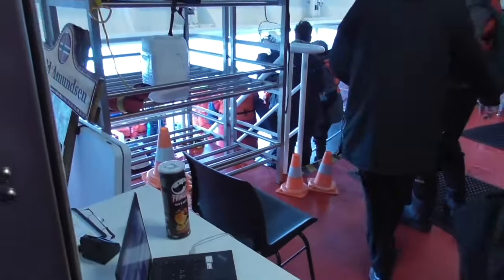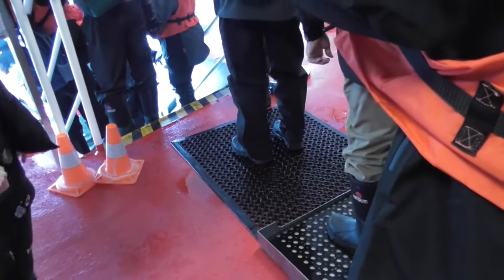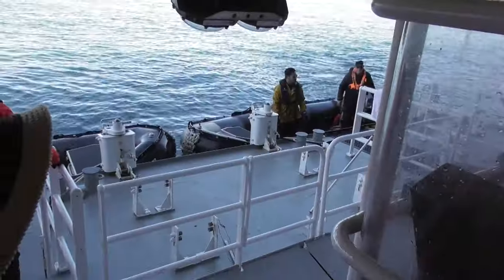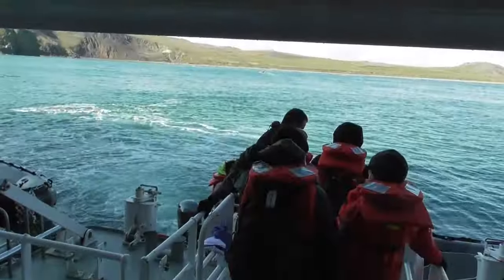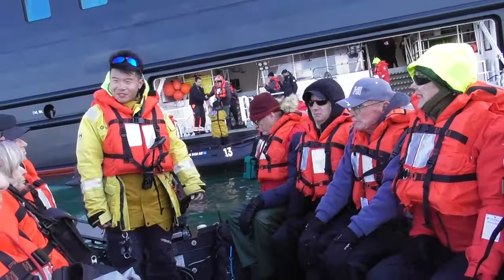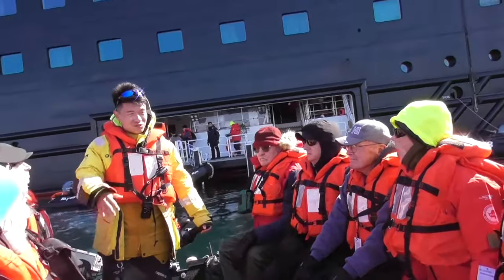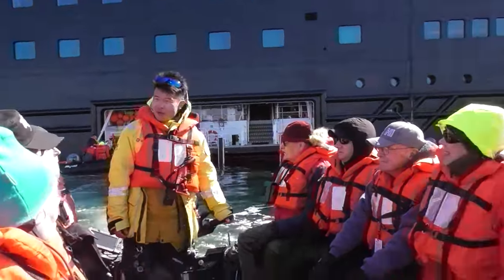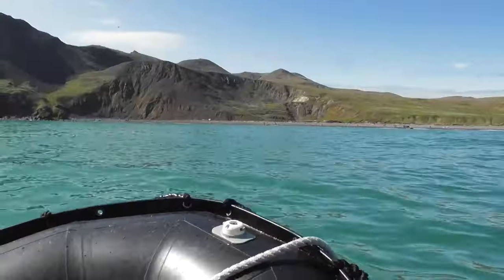Here we go, again. So you have to disinfect your boots. That's like boot washing when you come back. This will be the hardest. Here they can load two at one time. A Butler Expedition cruise ship.